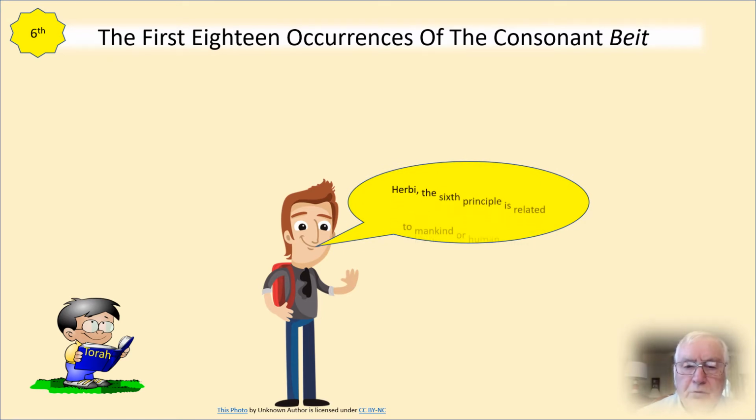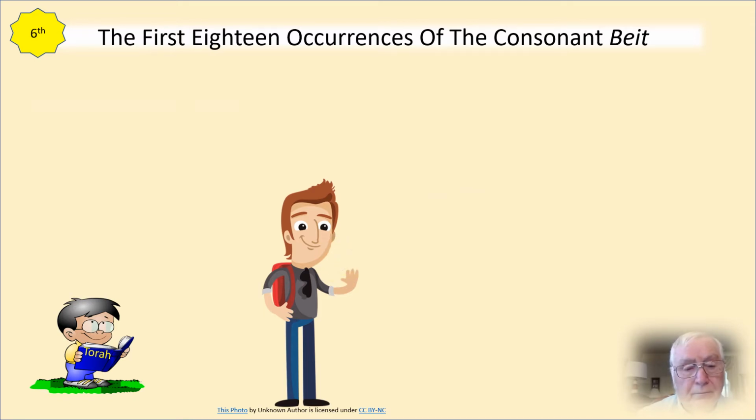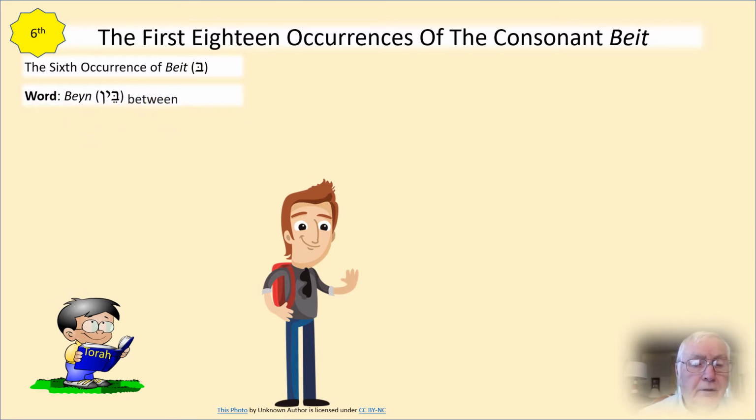Herbie, the sixth principle is related to mankind or human nature. What's your thoughts on that? The sixth occurrence of Beit is found in the word bane, between. The word bane sure pops up a lot. There is a strong connection there, isn't there?